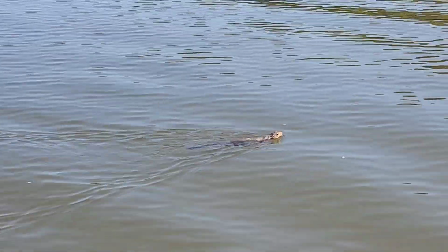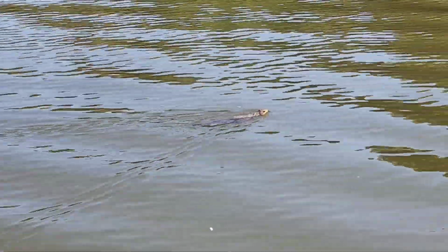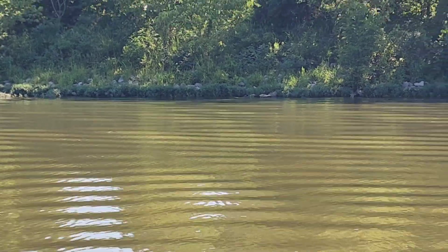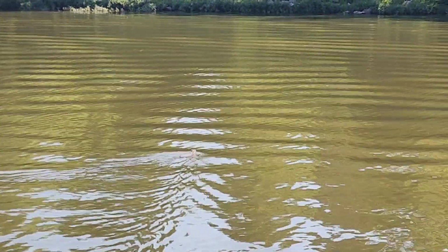Why did the squirrel cross the river? Hopefully it's not to be eaten. That's pretty brave there.